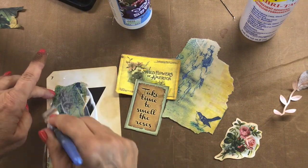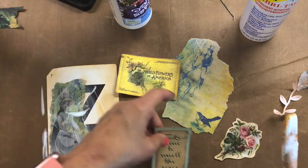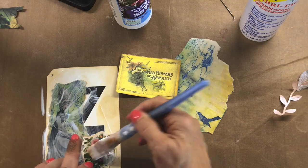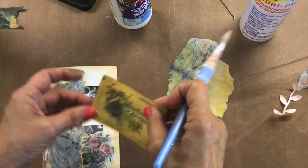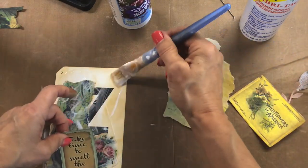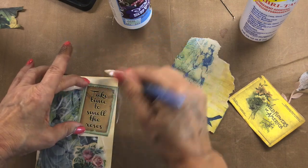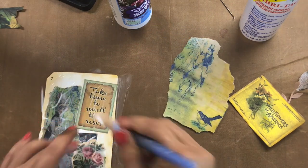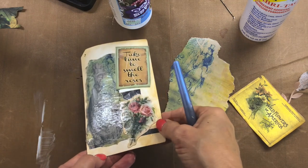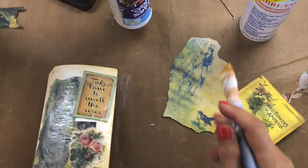This is just some digital paper here that I took and kind of tore into pieces because I used it on my file folders. So I said, you know, I'm going to use it. The rest, what I didn't use, I'm gonna use on my, actually, I think I wanted to put this, oh no, I'm gonna use this one. Take time to smell the roses. You see how cute that turned out? Oh, I love it. When that dries, it'll be so pretty.